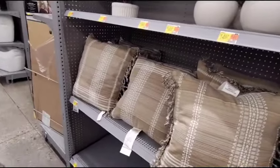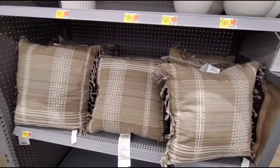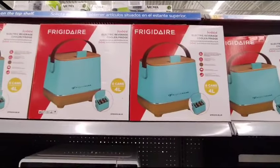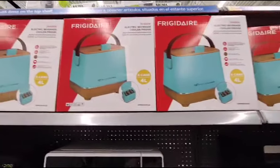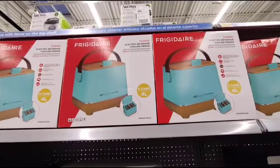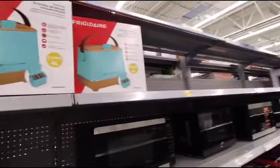And here's another one of her pillows. These are $18.98. These are 55 insulated electric beverage cooler fridge. It holds up to 6 cans. It's adorable. Really, really cute. So I wanted to show you guys that. Looks like it's very popular.